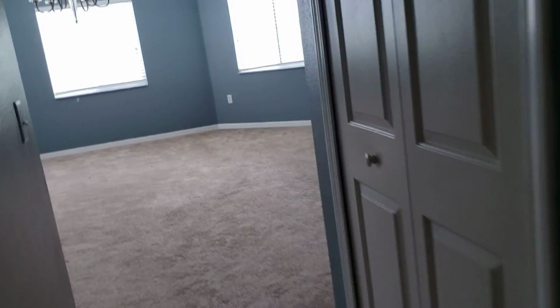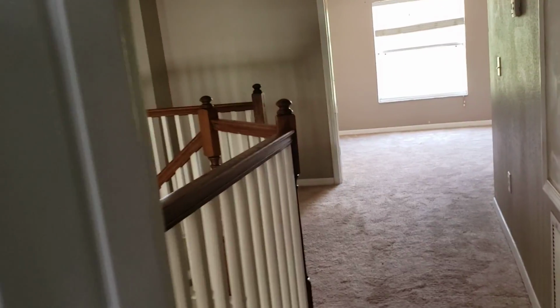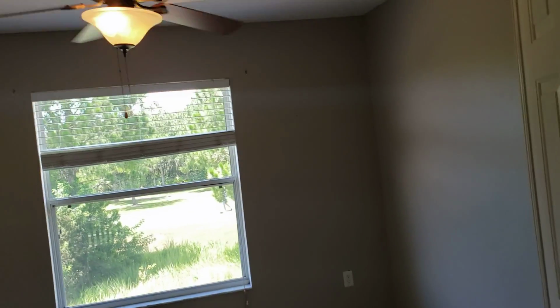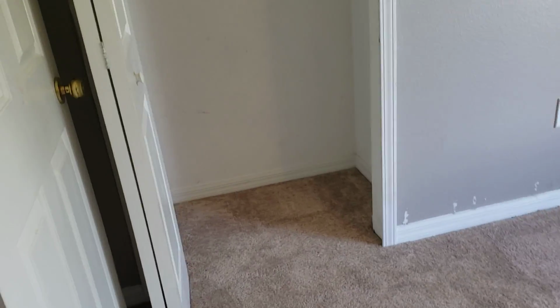So that's your master bath and master bed. And then we head back to the hallway. You have this room in front. It could be a bedroom, but it has the double doors. It kind of gives more of an office vibe. But it does have a door that can close. It has a closet. So it definitely could be a functioning bedroom if someone wants that.